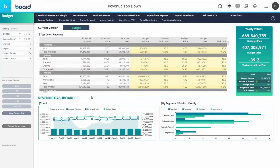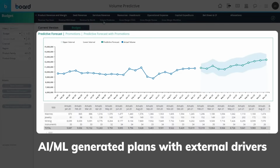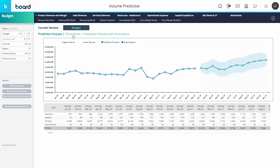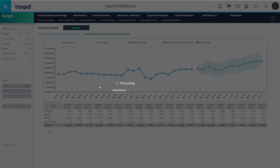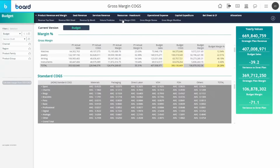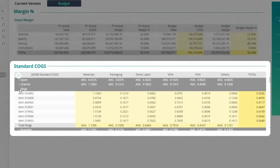Now, let's leverage the latest AI and ML algorithms to generate a predictive plan for demand volume that is based on historical data, as well as external drivers that might impact my budget, like promotion, weather forecasts, or holiday calendars. Once I'm happy with the budgeted demand, I can complete the revenue plan by fine-tuning the profitability of my product families, modeling the cost of goods sold with a standard costing approach.